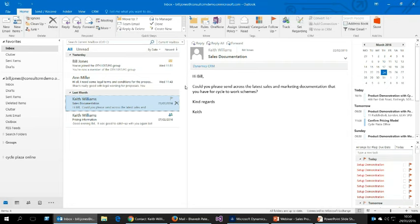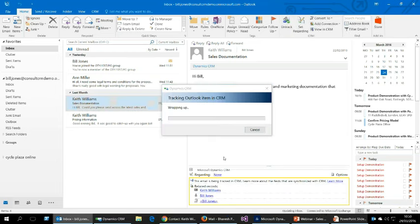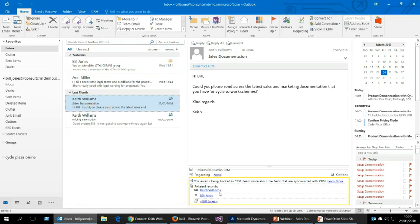Take that email, for example. So we've got one here from Keith saying, could you send me some information around my sales and marketing documentation? And I can take that email and I just hit track, and it's going to go away, and it's going to automatically track it into Dynamics CRM. So it's found Keith's contact record because of the email address that it came from. It's matched his email address in CRM. It knows that it's coming to me because, again, it's coming to my email address.